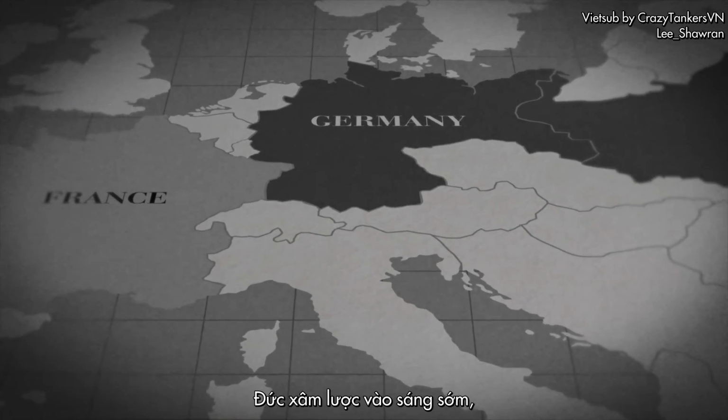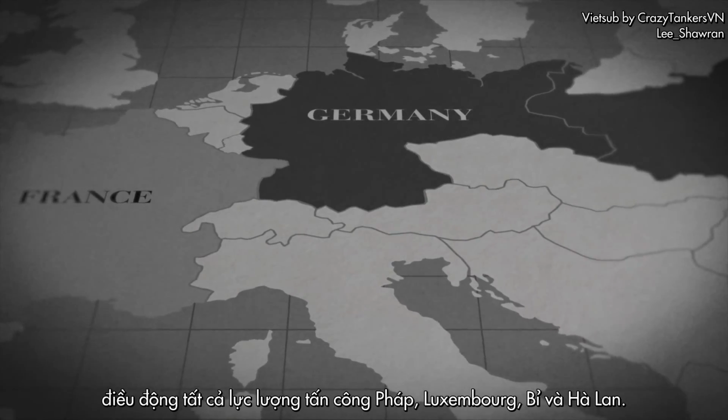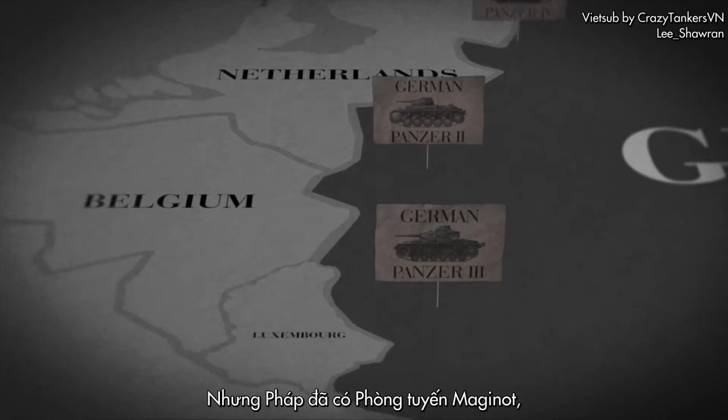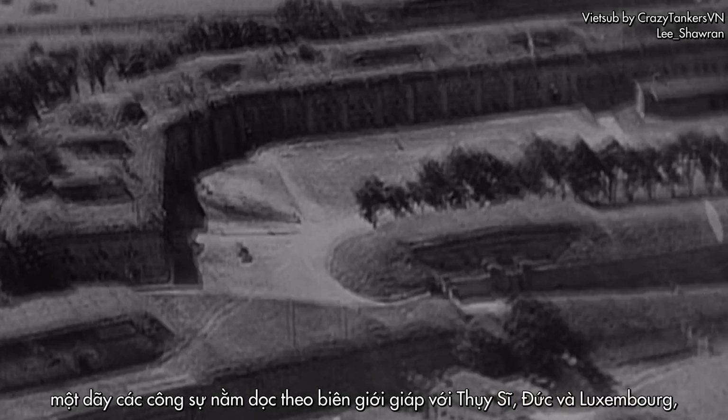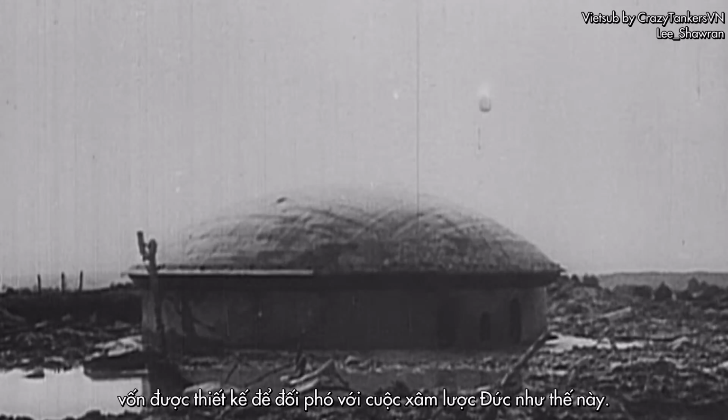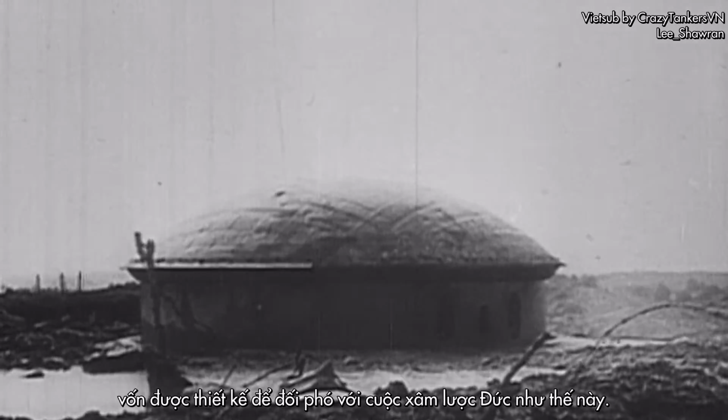May 10th, 1940. Germany invades at dawn, deploying all of its forces against France, Luxembourg, Belgium, and the Netherlands. But France has the Maginot Line, a line of fortifications standing against the borders of Switzerland, Germany, and Luxembourg, designed to deter a German invasion such as this.